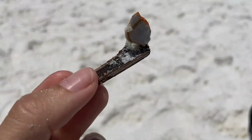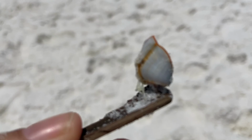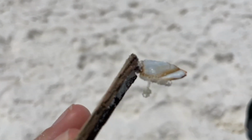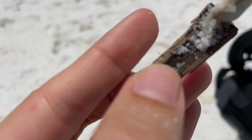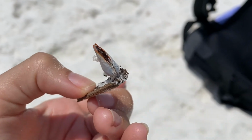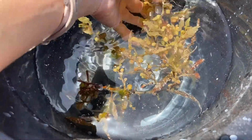One of the first things we found when we got all set up out here were these stalked barnacles. Now these guys are a little different from some of the other barnacles we found later on, but these guys are pretty cool because they're able to close up their shells once they are on dry land. Hopefully once we get this guy back in the water, he might come back to life for us.